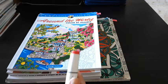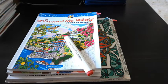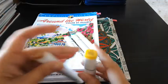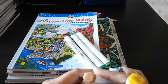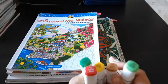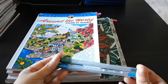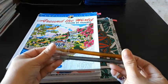So I finished this one deep red Touch New marker. Then I finished these two green, pale green and spectrum green. I also finished pastel yellow, and this one is yellow ochre. So these 5 markers I finished, plus I have finished 2 Sakura Jelly Roll pens, and I have finished 2 Pentel.